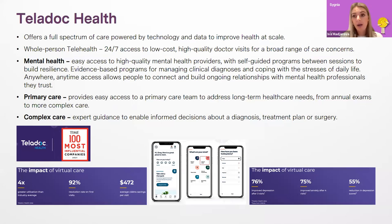And they have found that since being able to launch the software, and the software is now available to many individuals, to doctors, to hospital groups, to companies, there's a four times greater utilization than industry average when you have this low cost and easy option to connect to a physician. And 92% of people's problems were resolved after first visits, and then the savings is really where it matters.